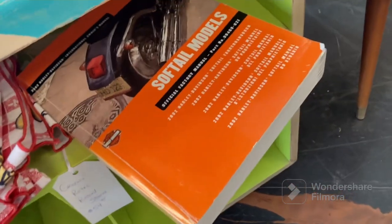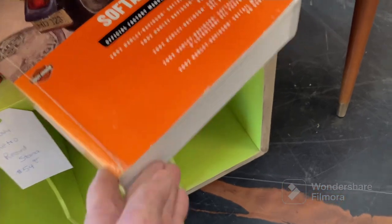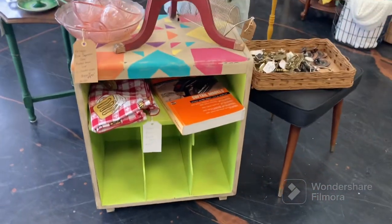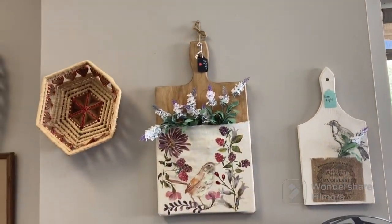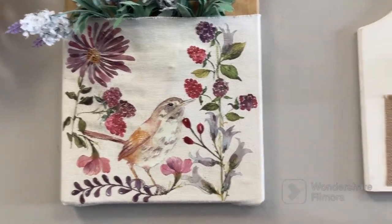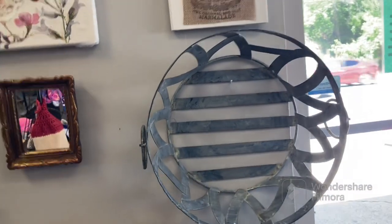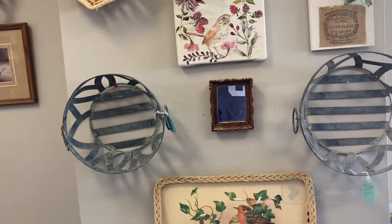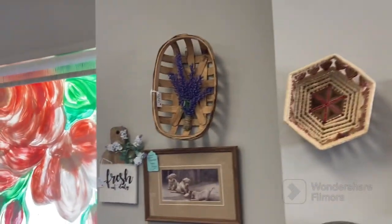Also, motorcycle enthusiasts, I have a manual. And, of course, the Groovy record holder. All right, where should we go to? How about the wall? Got a few items on the wall. So these are done with the IOD transfers. This is done with IOD stamps. I have these baskets that I just hung because I thought they looked really cool, but for sure they can be down as well. A few more items.